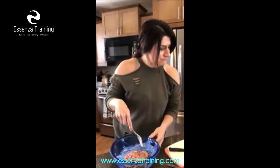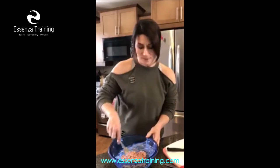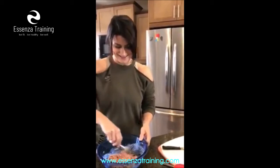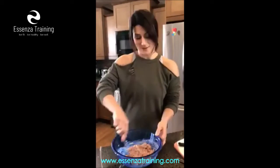How many meatballs? It doesn't say how many you get out of this, but this looks like enough to feed a small country. It's crazy. There's a lot of food here. Anyway, I don't know if I'm gonna be able to eat all this.